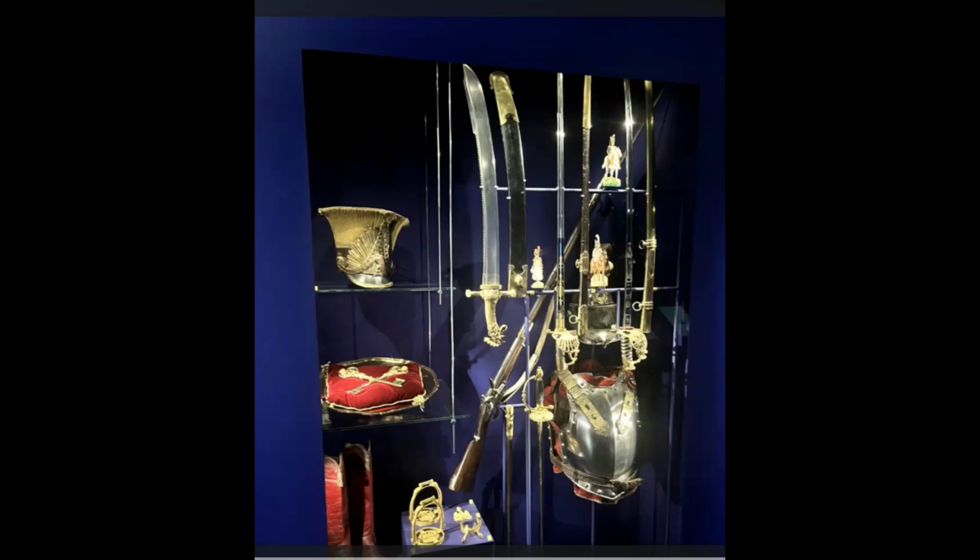Then we have an eagle from a cartridge pouch of the Imperial Guard of Honour of the city of Strasbourg. So you see, these are very, very important artifacts from the Napoleonic period, unbelievable, and the glamour you see there is really magnificent to see, right?